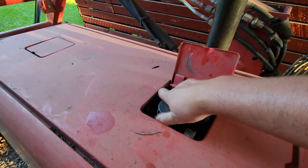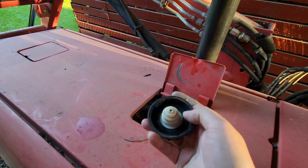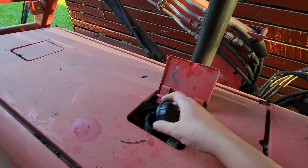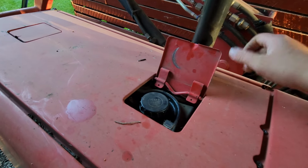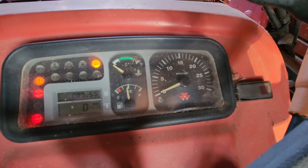Almost a full tank. Oh, no, is this thing falling apart again? It is. When did this start happening? I disapprove. Gas cap, fuel cap. It's not gas. It's diesel. It's a very not friendly fuel cap. Don't even need glow plugs, but I'll do it anyway.